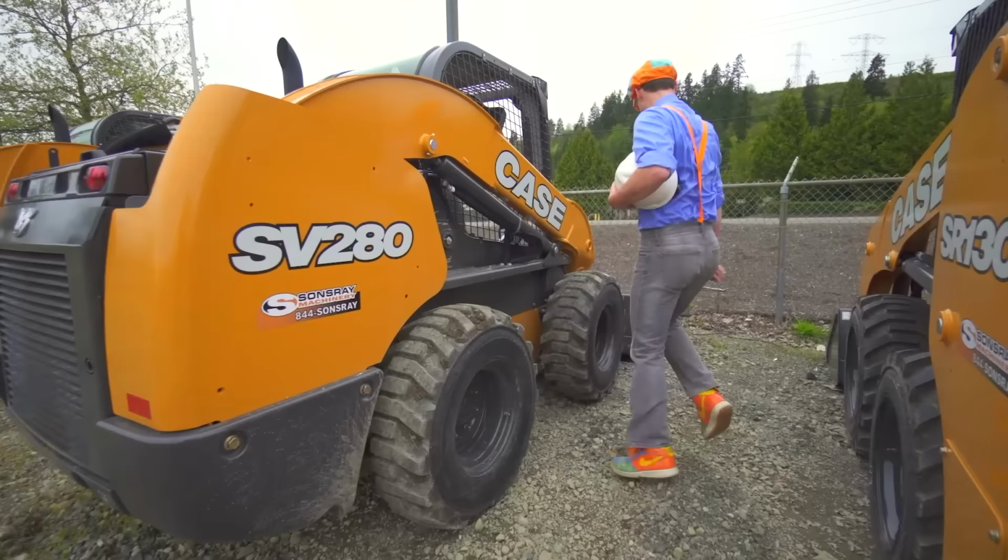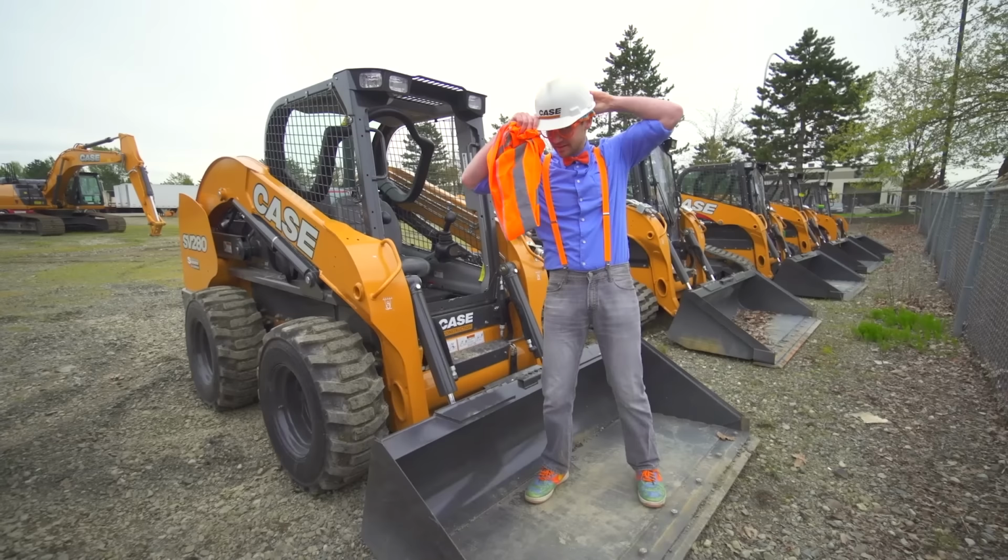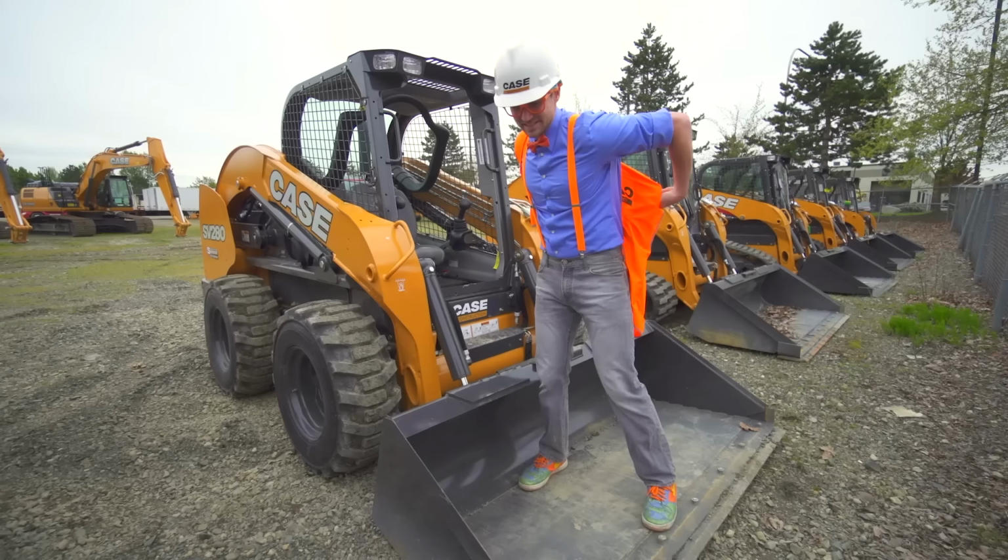Okay, I'm gonna drive it, but in order to drive it, we need some safety equipment on. Okay, got my hard hat. And then I got my safety vest. It's nice and bright and orange. So then everyone can see us. It's so safe. Okay, and last but not least, check that out. I got the keys.